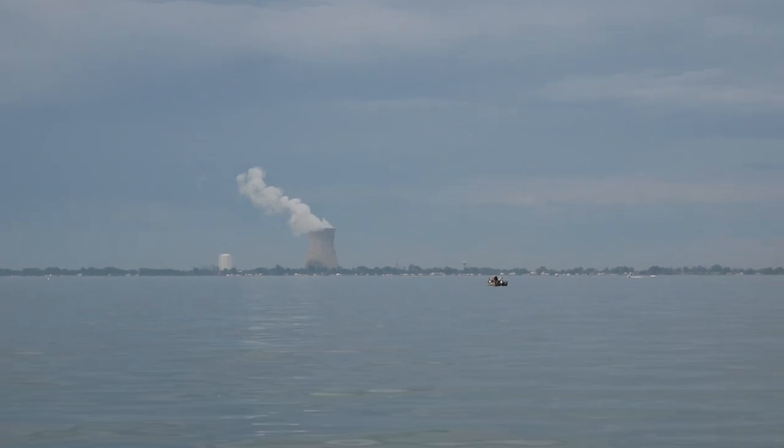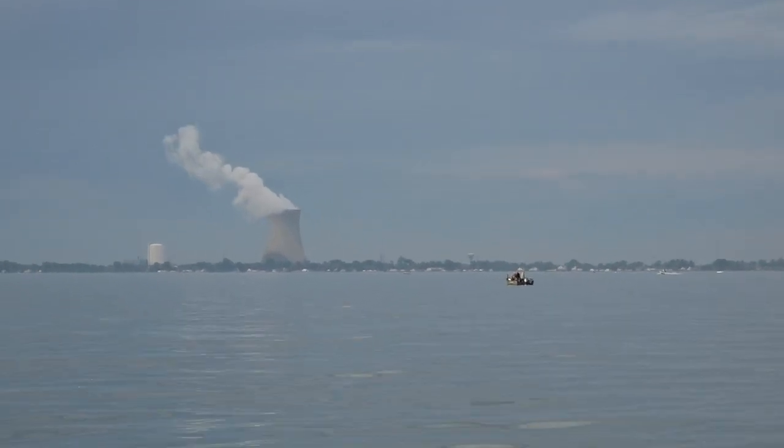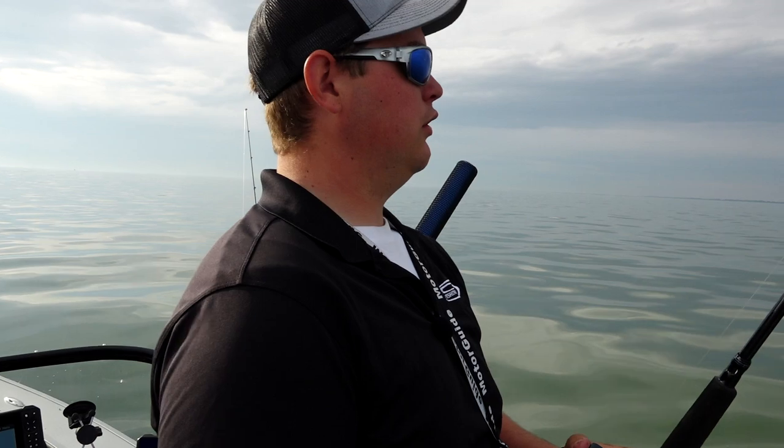So cradle holders at the back of the boat, the tube style tree holders up at the front of the boat, that's getting it done today for us.